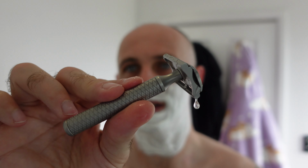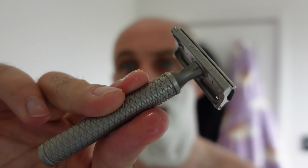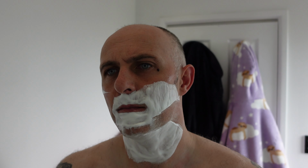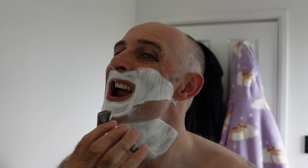So the Christopher Bradley razor with the B plate today, 0.73 blade gap, same Voskhod blade, so it's been performing really well. I did think it was probably on its last legs at the last shave, but let's keep going and see how it feels.